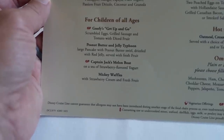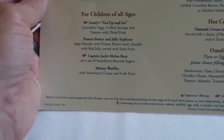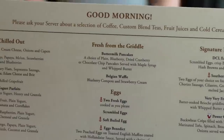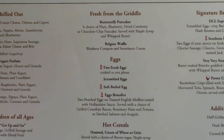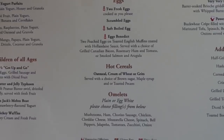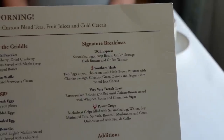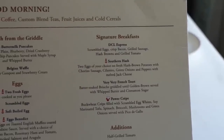Kids of all ages. One time we tried to get Jackson the peanut butter and jelly typhoon. He didn't eat any of it. It wasn't very good. Some blueberry buttermilk pancakes, some eggs. I might get that Belgian waffle. Oatmeal, omelets. Oh no, I'm gonna just get an omelet. That makes sense. The fun thing is I could order all of it. I could order a waffle and an omelet.